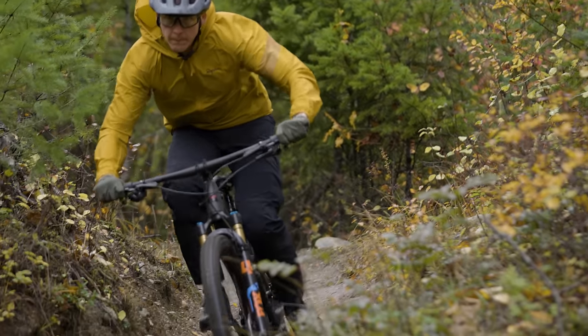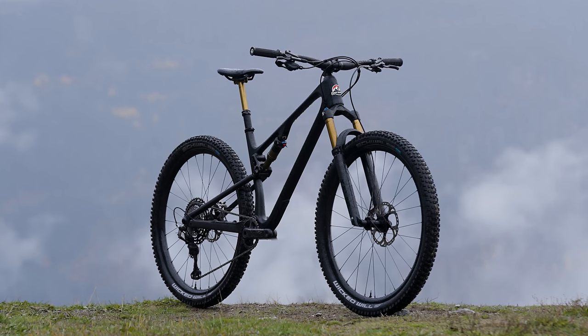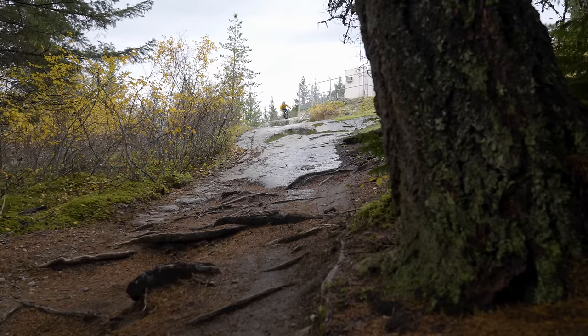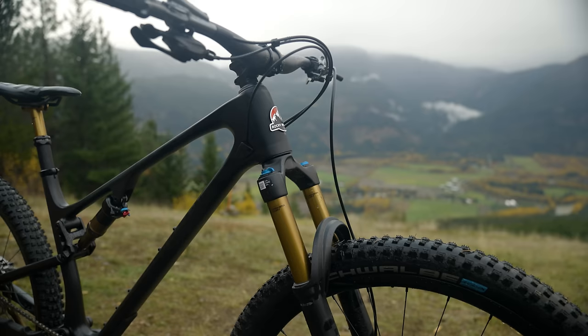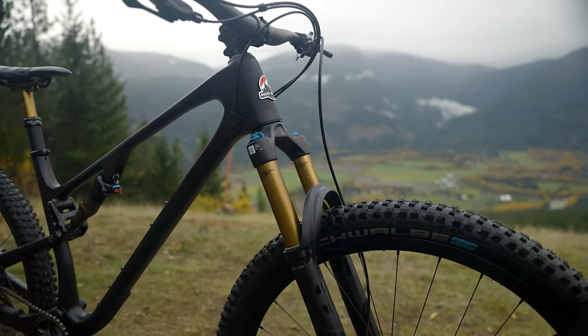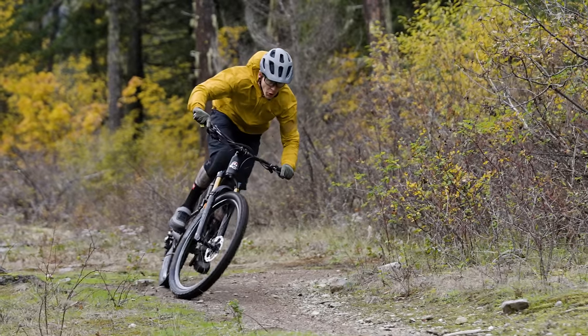Now since we're talking redesigns, have a look at this black beauty, Rocky Mountain's all new Element. Now they've made it a whole bunch of degrees slacker and way longer. It's got 130 millimeter fork up front and 120 millimeters of rear wheel travel. This is not your dad's Element.